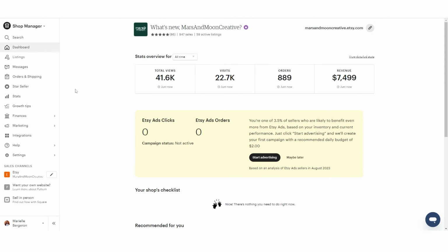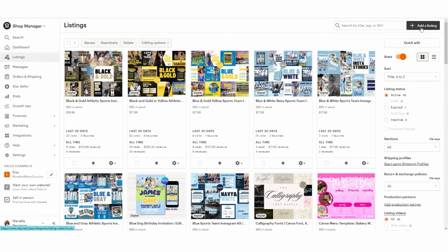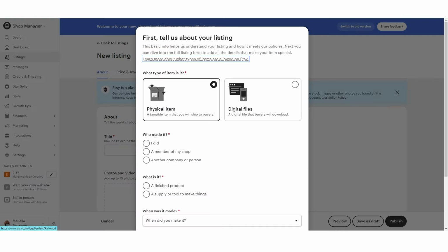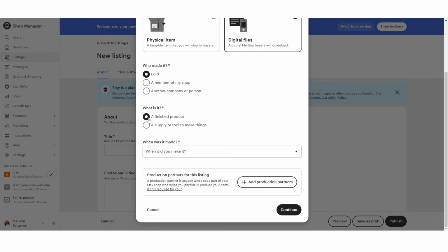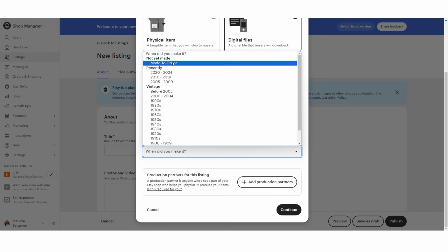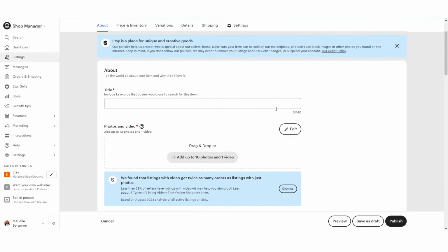Okay, so now I am back on Etsy, and now it's time to create our listing. I'm going to go to listings. Then I'm going to click over here, add a listing. So it says, first tell us about your listing. This is not a physical item, but a digital file. Who made it? I did, and it is a finished product. When did you make it? I made it this year. And then I'm going to click continue.